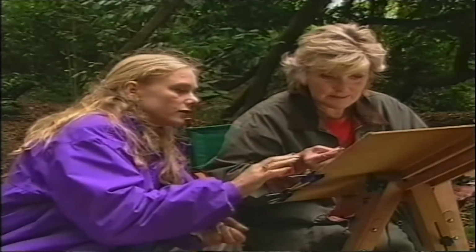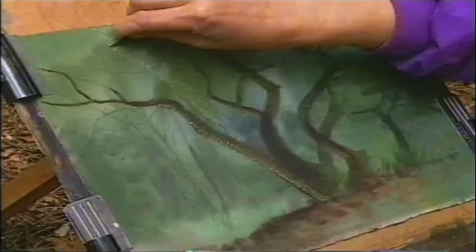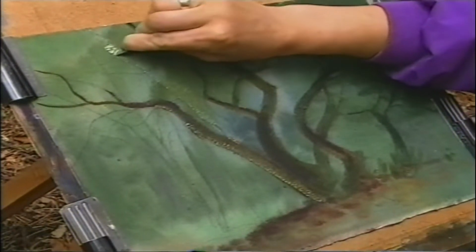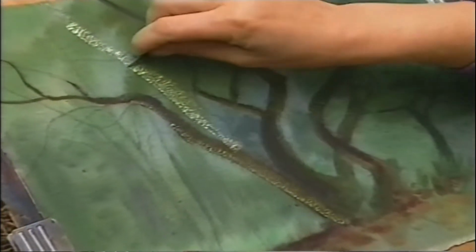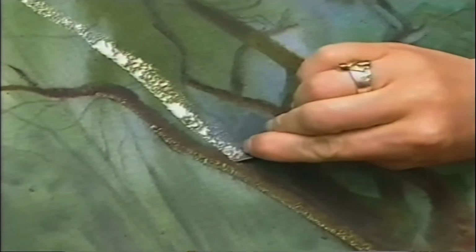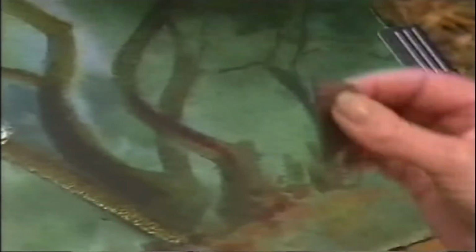If you want to get a harder scrape than that, what you do is you put the blade in at a 90-degree angle, press it in, and then pull. Oh yes. Now you're keeping the pressure on all the time. So you put the blade in at 90 degrees, get the pressure on it, and then drag. And then you get a very dramatic effect. Okay. Thank you. So try that on that one up there.